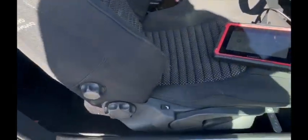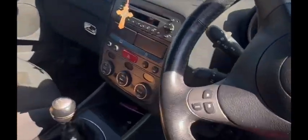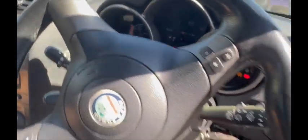While we're doing that, can we just take in the lovely cloth with heated seat option? And it's also a sunroof model as well. Oh, she's so lovely. 37,000 miles, she is a baby.